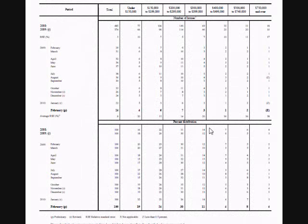Table 2 breaks down the home sales by sales price. The top half of the table shows the quantity of homes sold for each price range. The bottom half of the table displays the quantity for each price range as a percentage of overall homes sold.